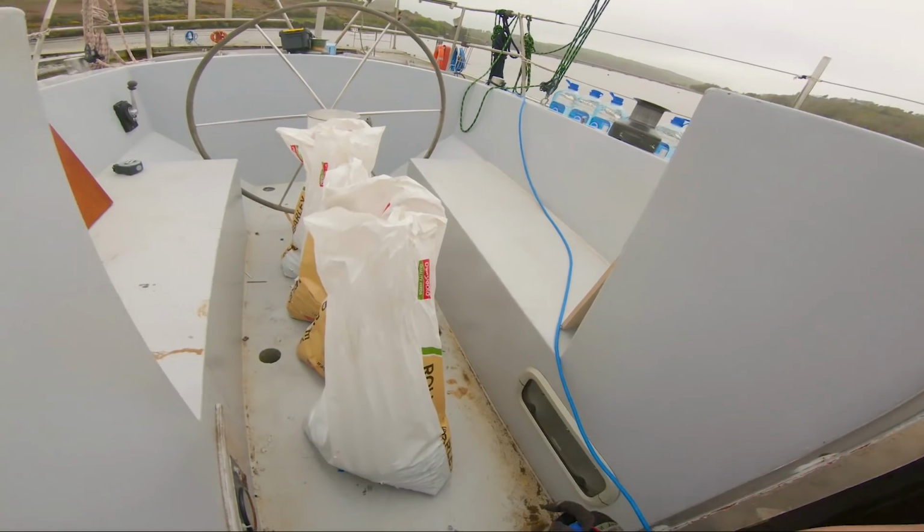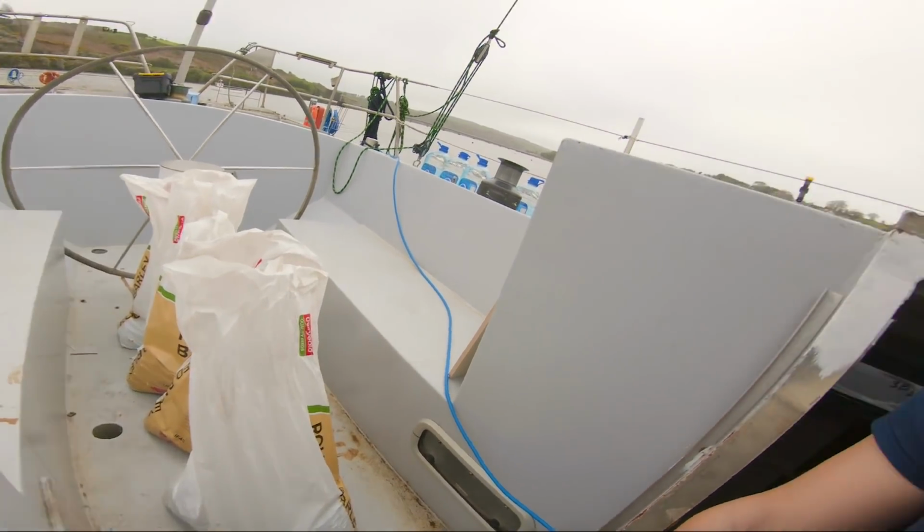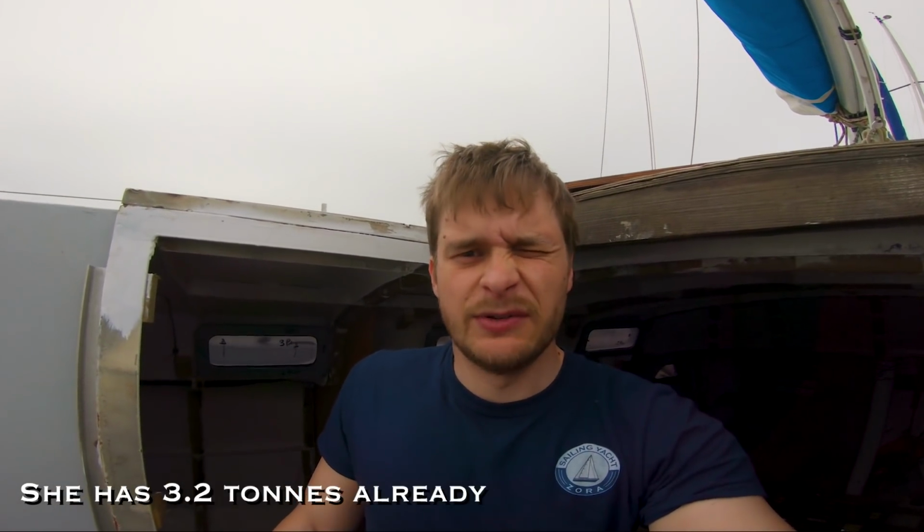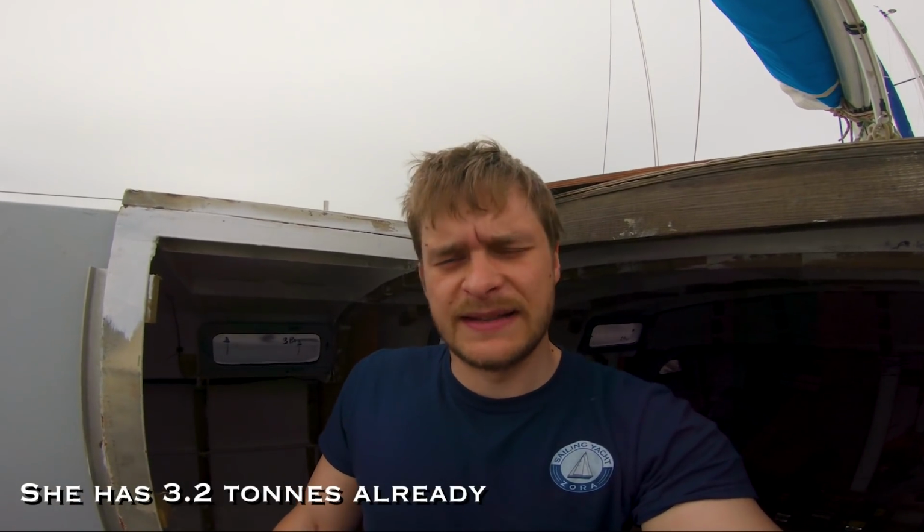So I'm just putting in more ballast. I've got four more bags of steel punchings, and that should bring up the total of added ballast to about 400 to 500 kilos. A couple of people asked me how much ballast she originally had. She has her original ballast in the keel right now, but because the boat's so empty and there's no tankage or anything like that, she's quite light.